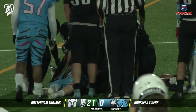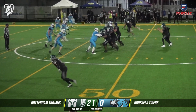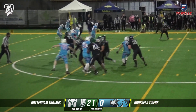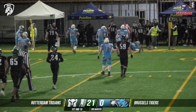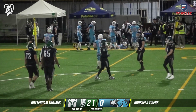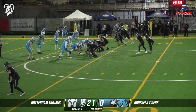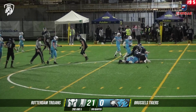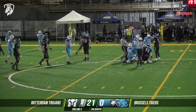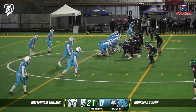Trojans will bring their offense back on the field. Dykes. And ball to the flat to number 13. Berenstein. And this is an issue with the snap again. Once again for the Trojans, and I think the Tigers recovered it. Yes, they did. You can clearly see.